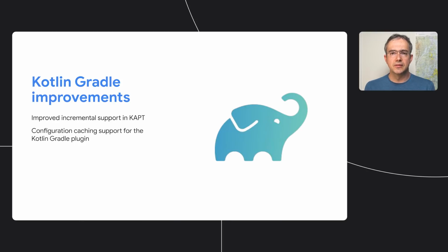Talking about Kotlin Gradle, we made several improvements in Gradle's interaction with Kotlin. We made KAPT more reliable and incremental. We also fixed several issues in incremental Kotlin compilation, and we landed Gradle configuration caching in Kotlin. Together, these should give quite a bit of build speed improvements.